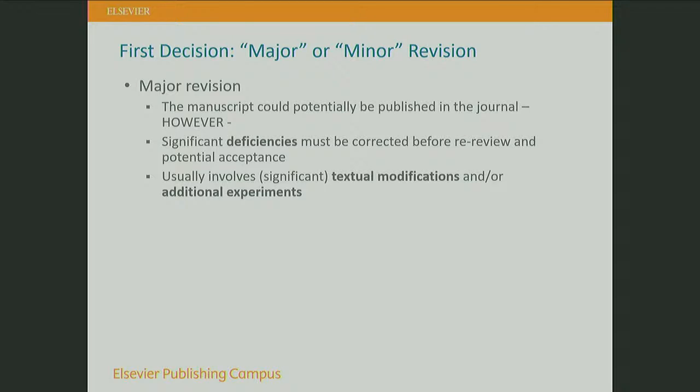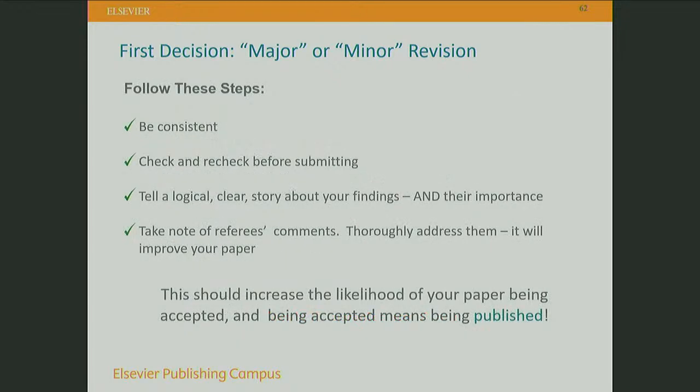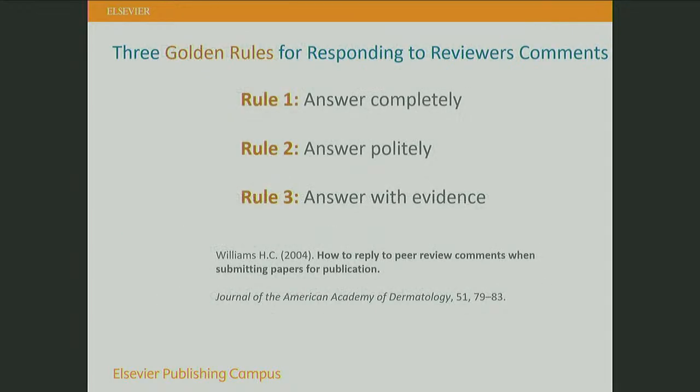You can get your article accepted, you can get your article rejected, but you can also get advice on your article, and this advice can be a major or minor revision decision. In major revisions, you will have to change important things in your article according to the comments from the reviewers and from the editors. In the minor revision, you are almost there, but being almost there doesn't mean being there. So even if you get a minor revision decision, take it really seriously, because you can still be rejected at this point. So again, you need to explore the comments from the reviewers, you really need to address their questions, and you need to think, okay, this really is making my article better for the scientific community. So in principle, answer completely, answer politely, and answer with evidence.